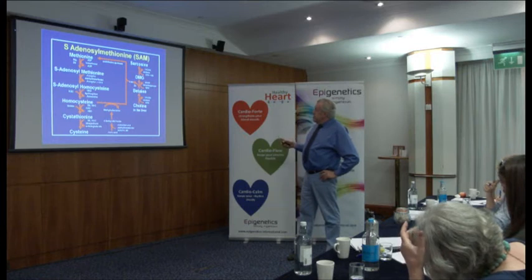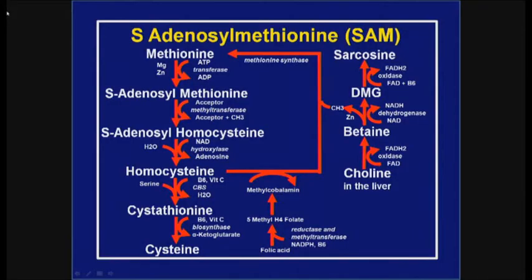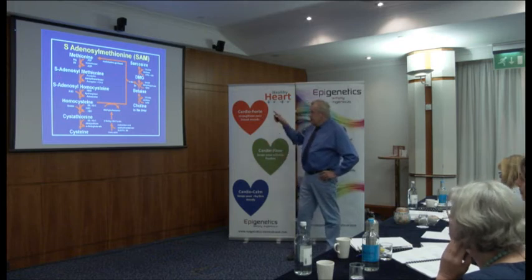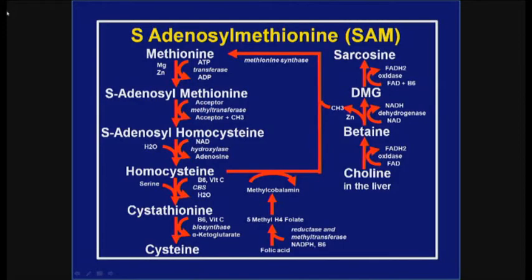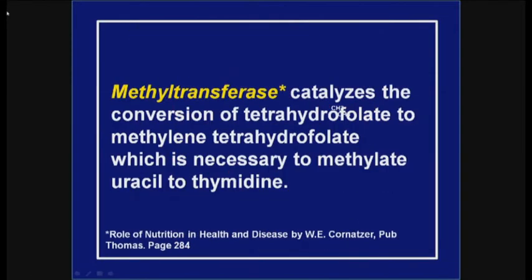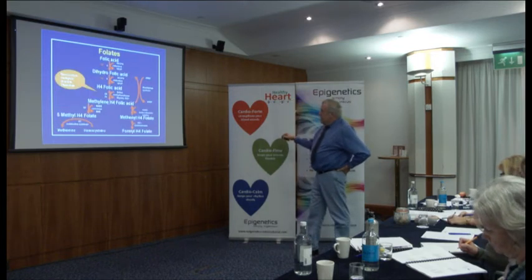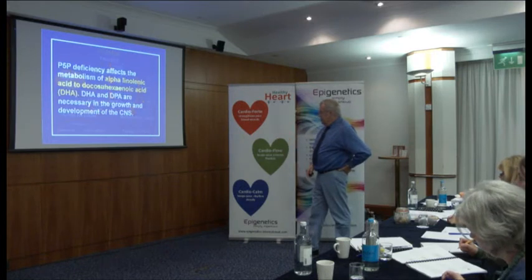Now, there is an alternative route, as we'll see later on, to making another methyl donor from the non-essential vitamin B of choline to betaine. So that's another route in the liver to recycle homocysteine when there are methylation defects. The reason we're talking about that now is that pyridoxal 5-phosphate, or B6, is the main cofactor, coenzyme, for converting homocysteine to cysteine. So this is the methyltransferase pathway. We'll come back to this picture because this is important when we do folate as the next vitamin.